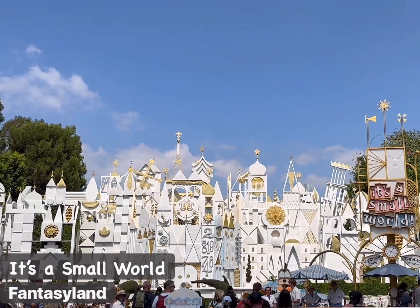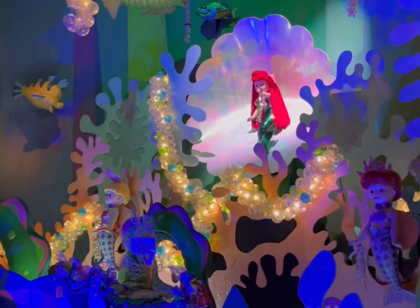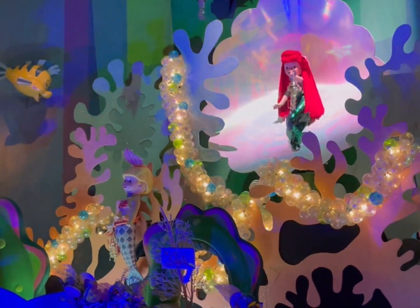It's a Small World is another one that is really nice for relaxing, getting some air conditioning. I think it's about a 10-minute ride from start to finish, but it's not dark or scary, and it's got a nice song, and it can be very repetitive, but a lot of stuff to look at. So your kids will be entranced and looking at the wonderful sights and sounds, and you get to relax.